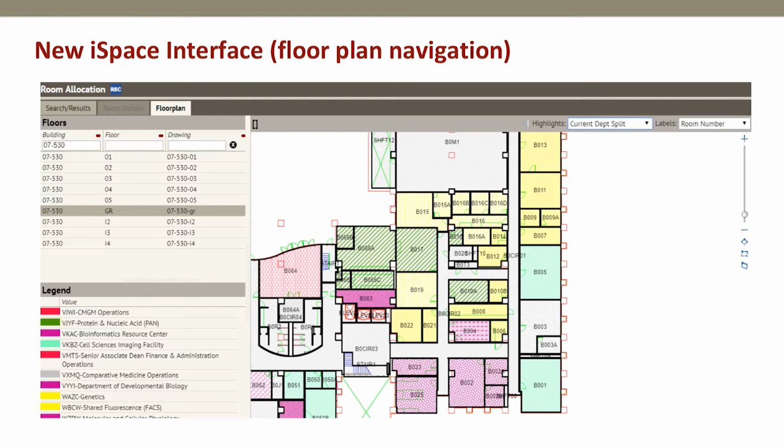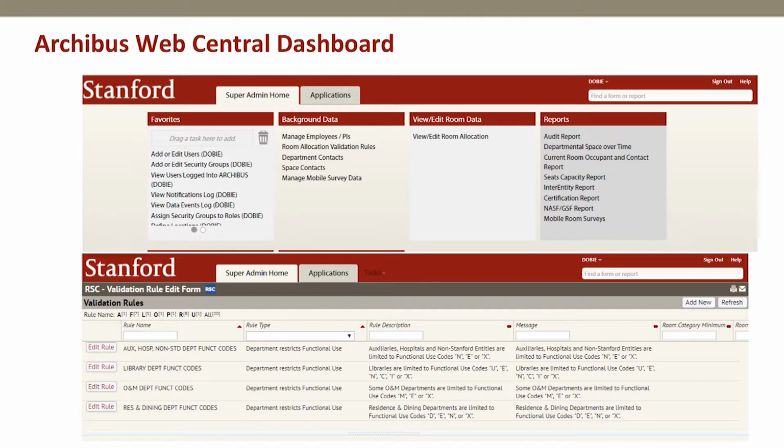So Web Central has a dashboard. Users can come to this dashboard, though we have a HTML homepage so that you can just type in ispace.stanford.edu. And then we provide buttons that will take them directly to a specific report or to the advanced search, so they don't have to use this. We'll see how it goes as we go forward more, because I feel that this is really useful.